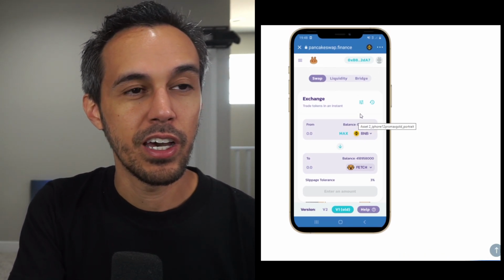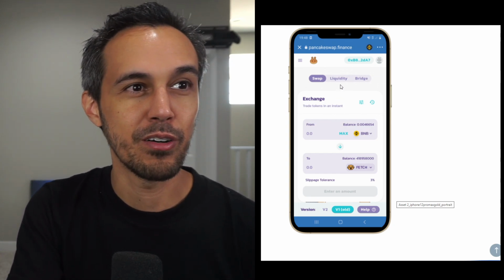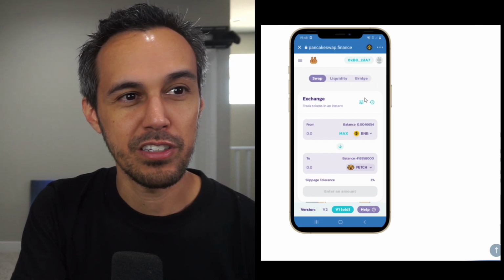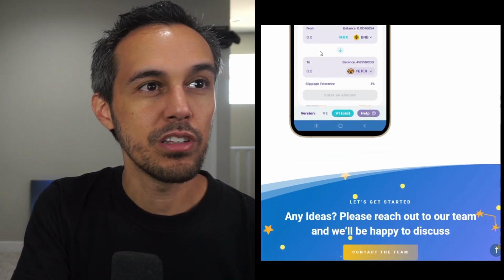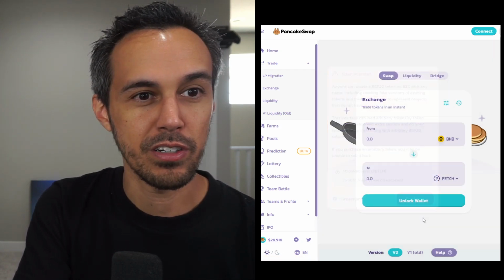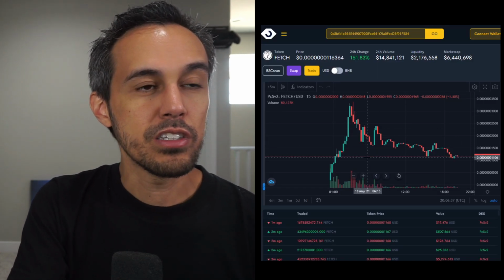This is a picture of PancakeSwap, but it looks like it's Trust Wallet. And you click this button here. This is how to adjust your slippage. So let's go through, and this is PancakeSwap right here. If you want to see it on a browser, connect, swap. Cool. Let's look at the price real quick.